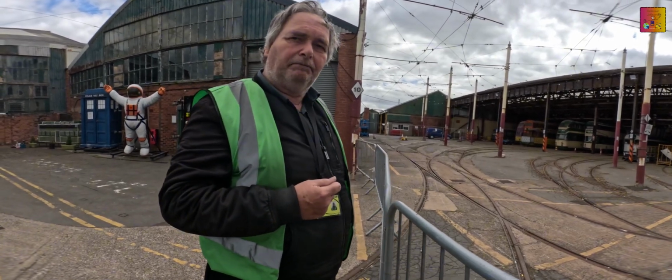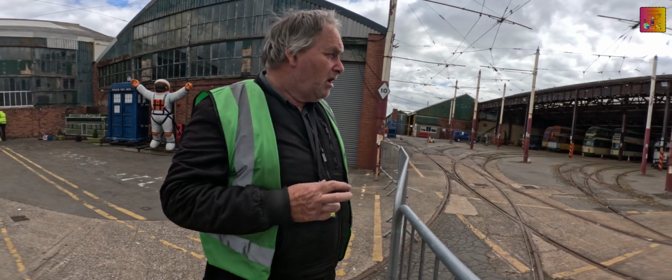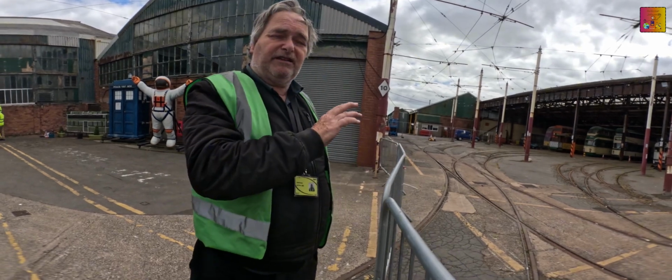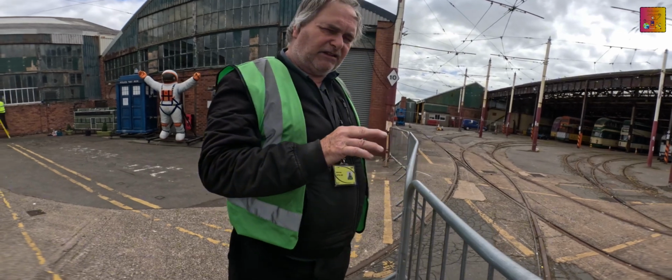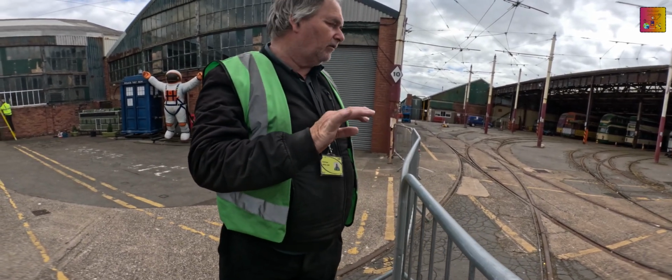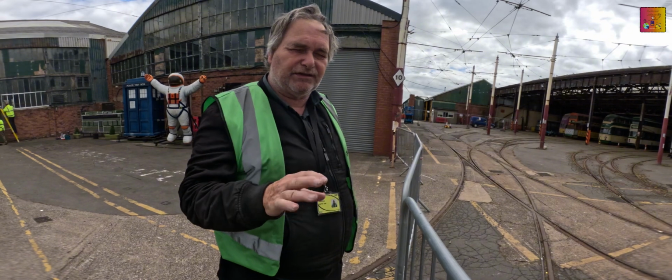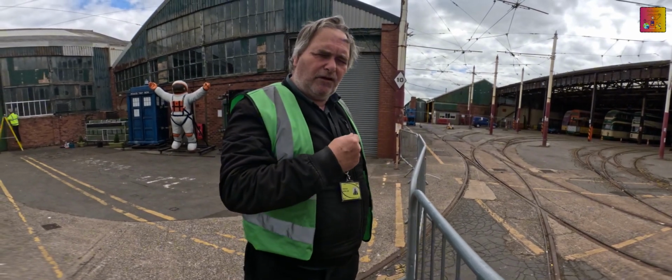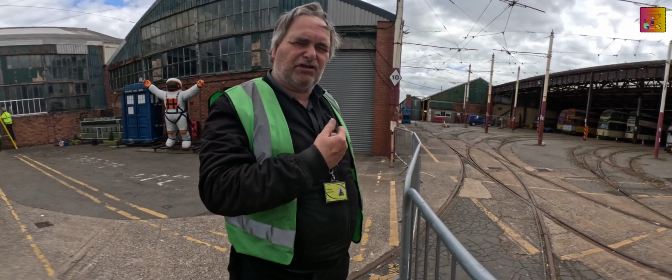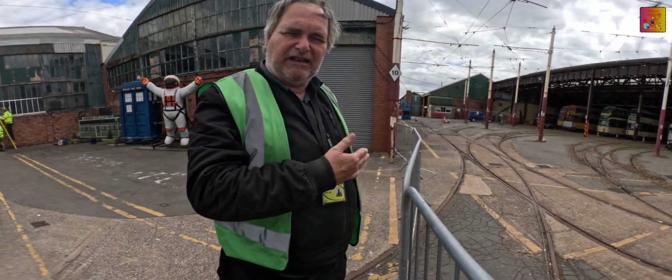So is that still in operation? I mean, the silver one? No, not at the moment. Nothing from this depot can operate at the moment. The heritage fleet is suspended, just suspended, not gone, whilst they sort out all the bits and bobs they need to do. The silver one was never part of the operational fleet as such. It was just a test vehicle. It was just here to be tested.